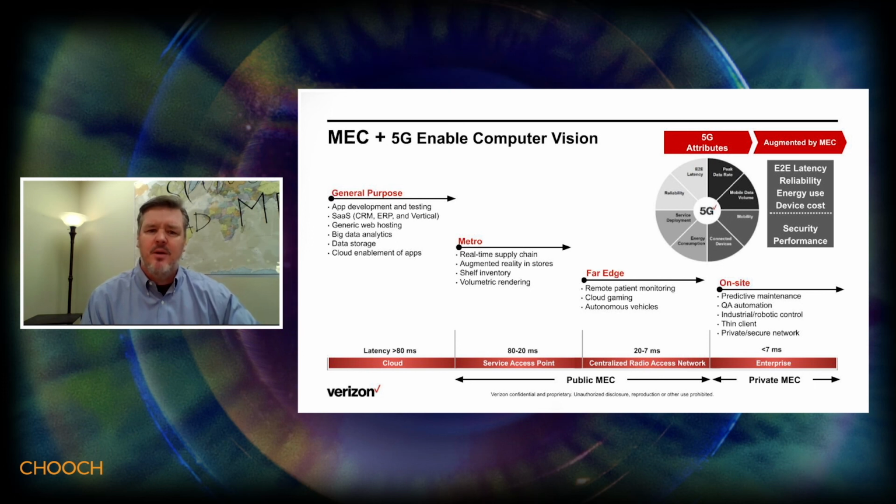But you want that inferencing model to be very close, maybe even on site, maybe attached to your private 5G network. So now we're talking about a 5G network with all the attributes that I discussed, connecting to your virtualized compute stack from AWS or Microsoft Azure. We've partnered with both. Doing the actual inferencing right there on site. So these two enablers, these two rocket fuels, are what we feel are going to really accelerate the utilization of computer vision in venues, in manufacturing facilities, in plants, heavy industrial plants.